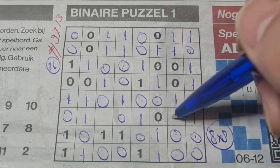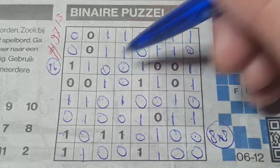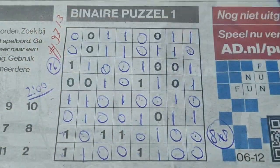And double O's here, 1 there 1. And 4 ones we have here, so the rest are O's. Double check, 1, 2, 3, 4, correct. 2 minutes. Well, we solved it again.